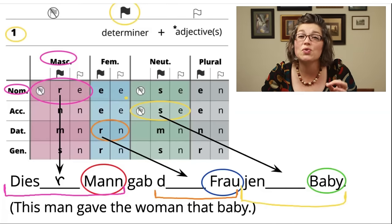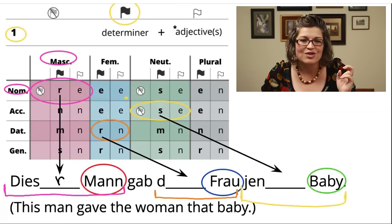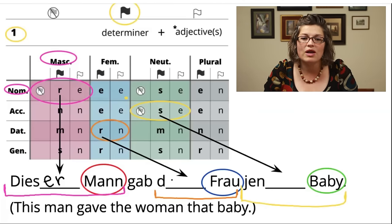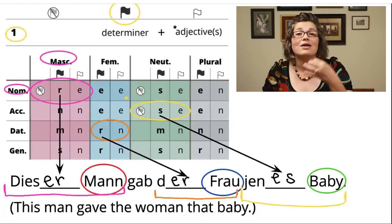So in order to make this pronounceable, we need to put in what I call the filler E, or the glue. Okay, so the filler E glues the determiner together with the declension that it has to have. Same thing over here, we put in a filler E and then the declension. Put in the filler E and then the declension. And that gives us the result of dieser Mann gab der Frau jenes Baby.